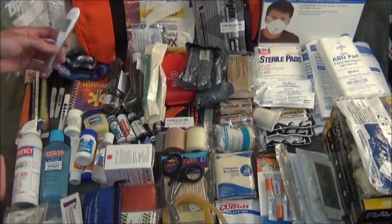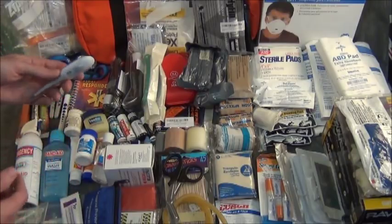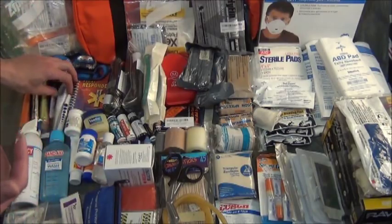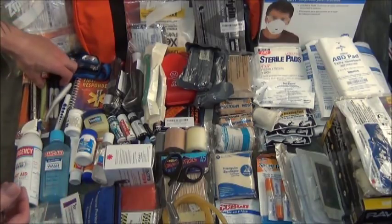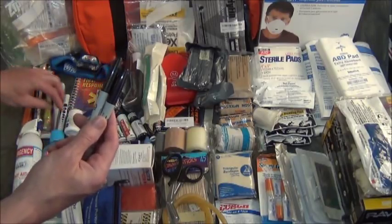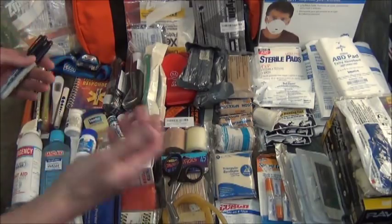The thermometer, this is a cheapy thermometer. I'm probably going to replace this, but this is a digital thermometer, something to take the patient's temperature. A lot of stuff could be boo-boo ouch stuff, like your kid has a fever or something like that. I always carry a couple of Sharpies. I don't know anybody that would not put any type of writing implements in their kit. Sharpies seem to work. They'll write on skin, they'll write on paper, plastic, whatever it is.